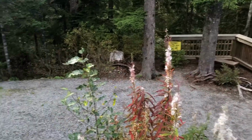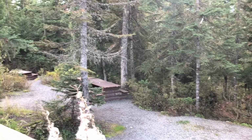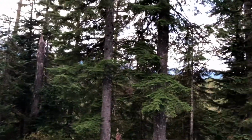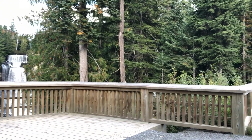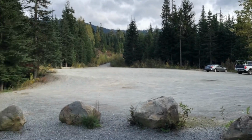Can you guys hear that from here? Hear the water falling? It's pretty loud, actually. There's a lower viewing area and some picnic tables, so you guys could bring a packed lunch, a little picnic. I think it's really nice. It's a cool little area, and just to show you some perspective, there's the waterfalls. There's our car.